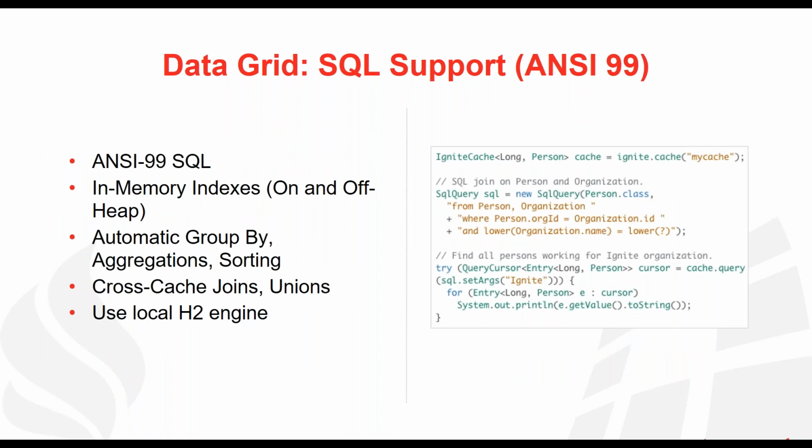Next, please. We spoke about SQL support. It is ANSI 99. This is full SQL. It's not SQL with a K. It's not other forms of SQL. This is actually real SQL. It's not Ignite QL. It actually utilizes the H2 SQL parsing engine. So if you're familiar with that particular database, or even if you're not, it's still SQL 99. It allows you to do full joins, aggregates, group bys, with none of the restrictions that you typically have with a NoSQL system.